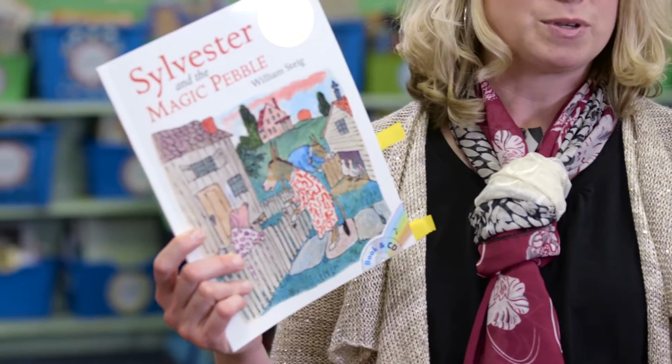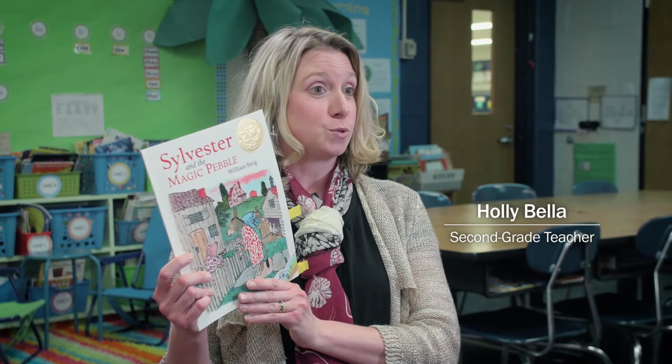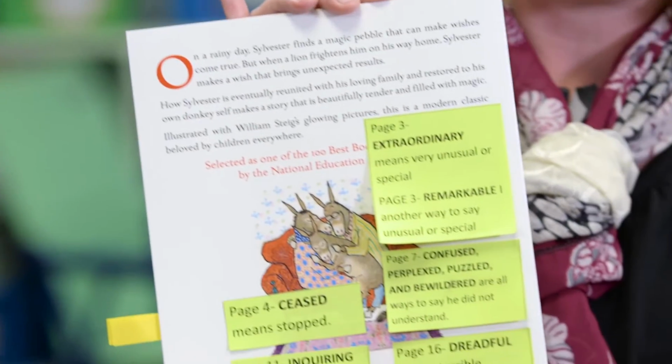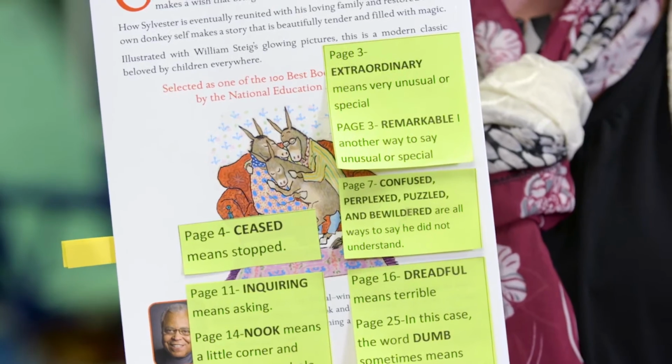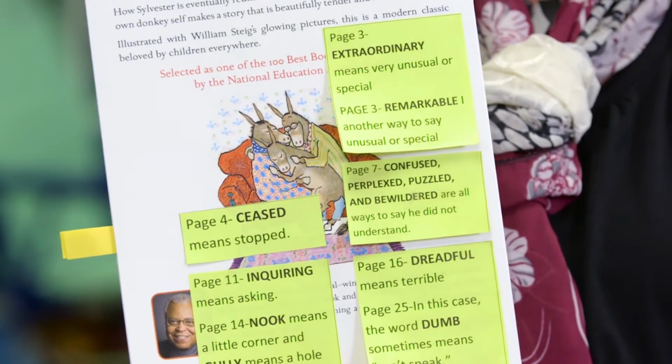Today I'm going to read the story Sylvester and the Magic Pebble. I really liked this book because there were many challenging words that I thought my students might not understand. So I went ahead and chose several words and gave child-friendly explanations, and I put that on the back of the book. So as I'm reading the book, I have the page number already noted and the definition already ready.